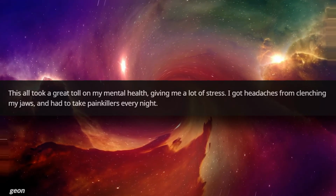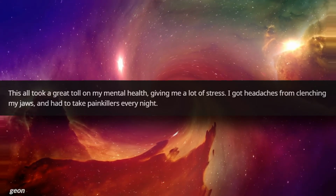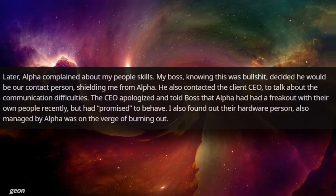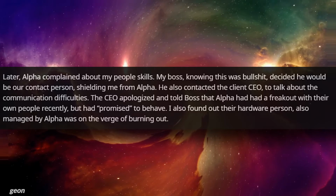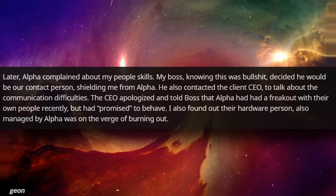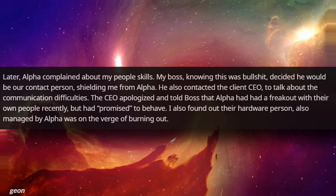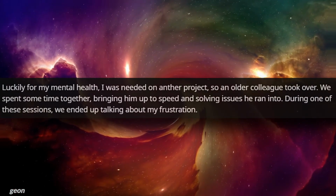This all took a great toll on my mental health, giving me a lot of stress. I got headaches from clenching my jaws and had to take painkillers every night. Later, Alpha complained about my people skills. My boss, knowing this was BS, decided he would be our contact person, shielding me from Alpha. He also contacted the client CEO to talk about the communication difficulties. The CEO apologized and told my boss that Alpha had had a freak out with their own people recently, but had promised to behave. I also found out their hardware person, also managed by Alpha, was on the verge of burning out. Luckily for my mental health, I was needed on another project, so an older colleague took over.